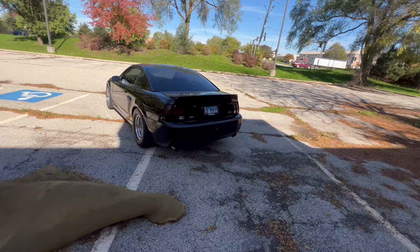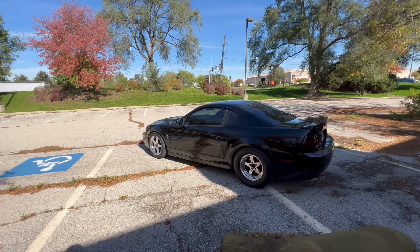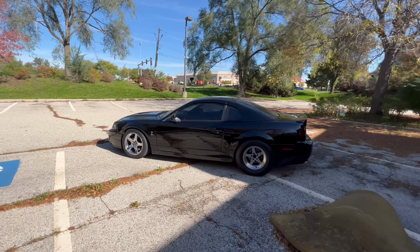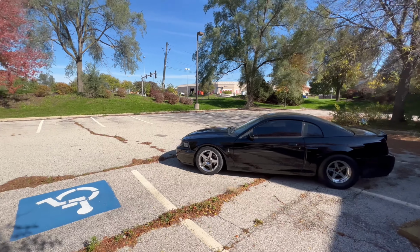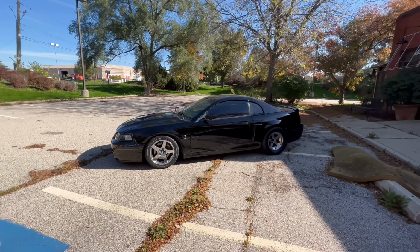Number 4, things that I hate about the 03, 04 Cobras is what people expect. Now you're probably thinking, Evan, what the hell do you mean? I feel like you can't own this car if you don't beat on it. So I'm probably one of the very, very few people that drives this car because I enjoy it. I don't take it to the track. I don't beat on it.